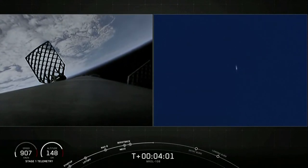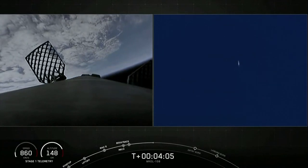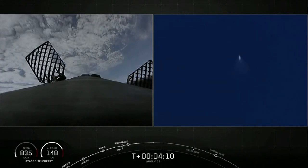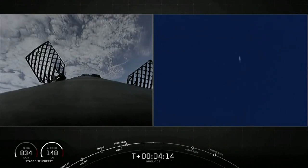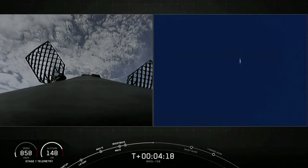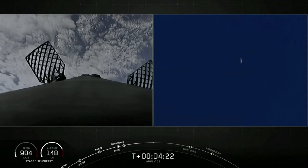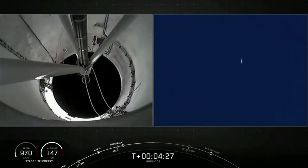So on screen, both of those views are of the first stage. The left-hand side is a view from the top of our first stage looking downward. And the right-hand side is a tracking shot from the ground as our first stage makes its descent back towards Earth. Acquisition of signal, New Hampshire. Those periodic plumes of gas that you're seeing, that's nitrogen gas from our attitude control systems. Those help to orient the Falcon 9 first stage as it returns back to Earth.